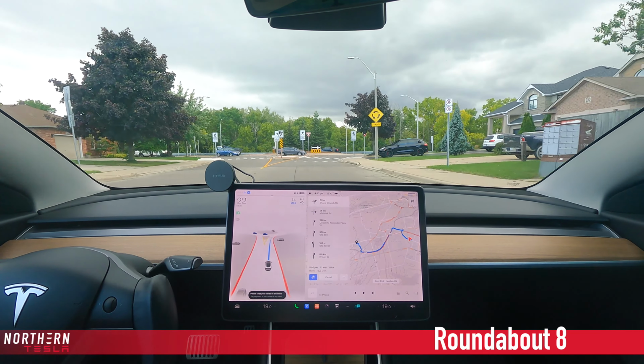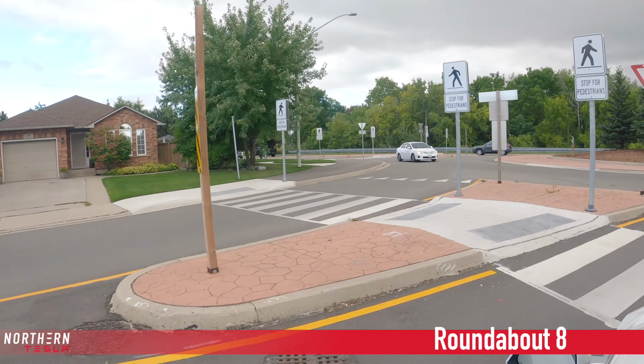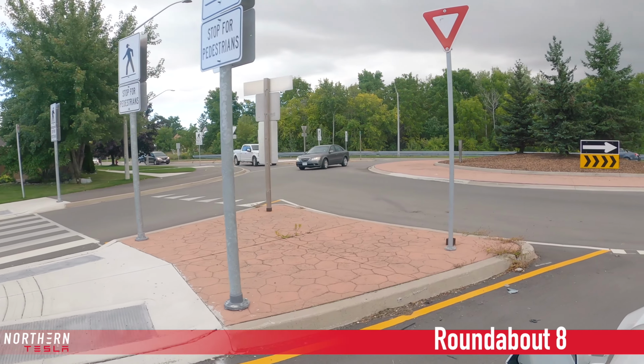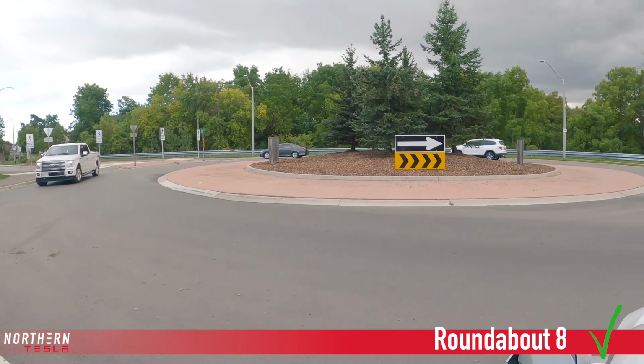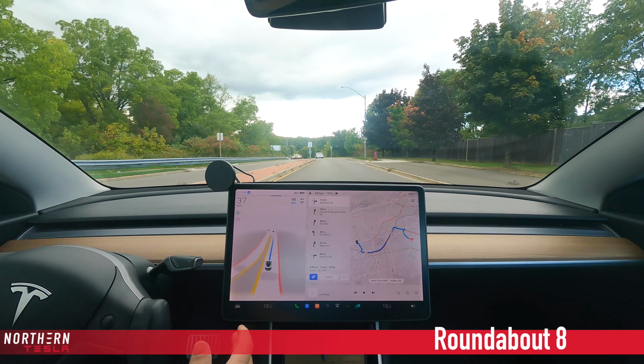So we're going to try an intersection at another angle. This way, just making a quick right turn. So not bad there. A little hesitant, but still good.